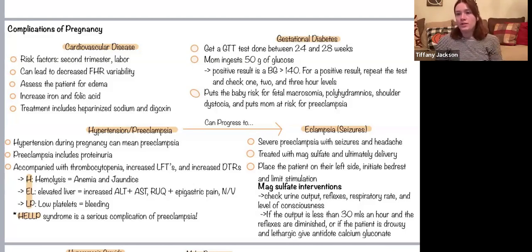Gestational diabetes, we screen for gestational diabetes between 24 and 28 weeks. How this works is mom will ingest 50 grams of a sugary glucose drink. And if her blood glucose raises above 140, we're not going to assume gestational diabetes just yet, but this is a positive result, so it's going to warrant further testing. Then we're going to do the test again and check sugar at 1, 2, and 3 hour levels to see if it still kind of rises.